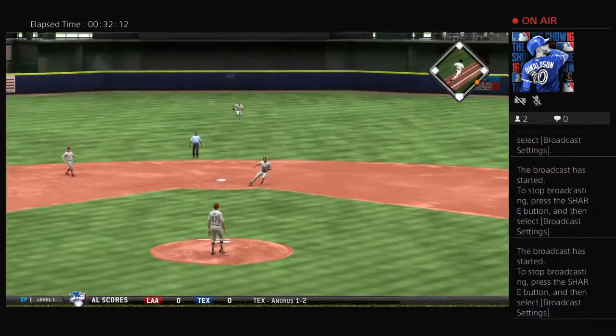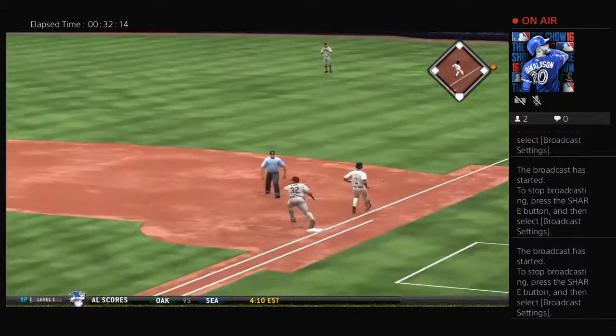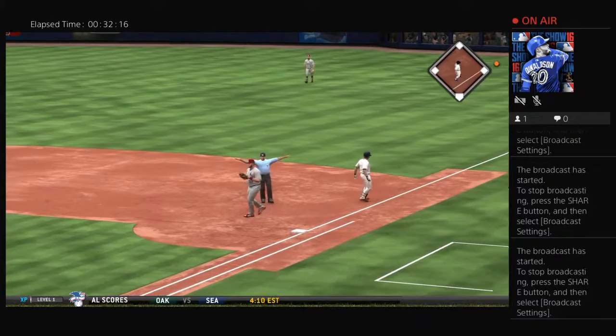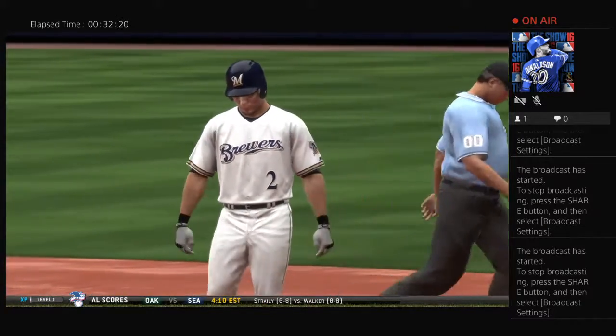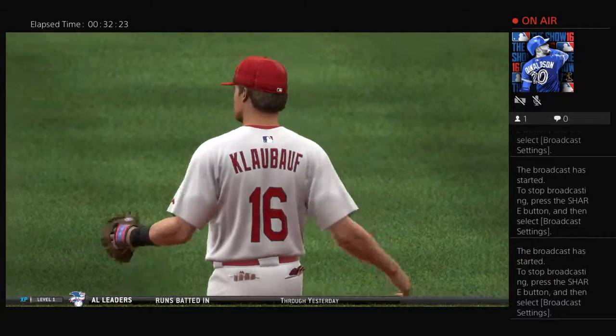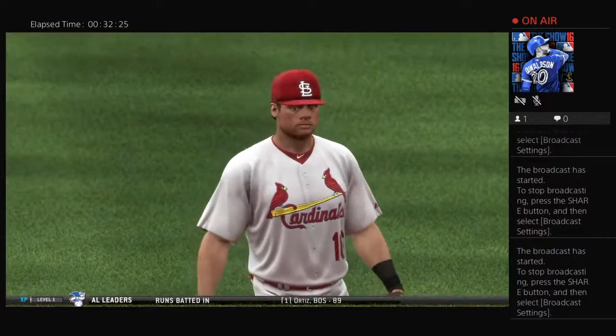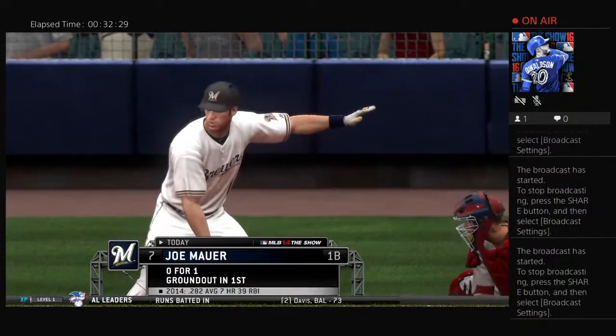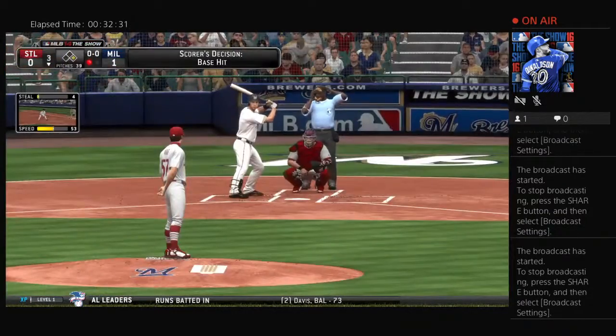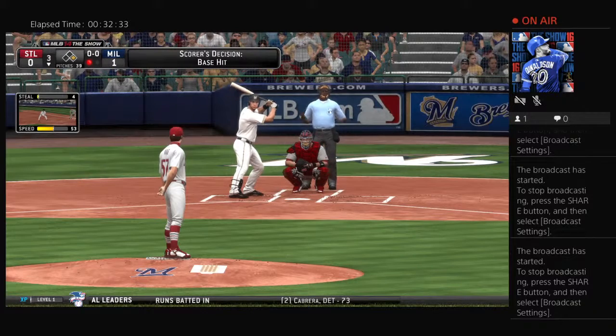On the ground, softly back up the middle. And no chance on the throw here as he reaches first easily. And here's a situation where, heck, just make contact. Put the ball in play. You never know. Winds up beating this ball out. Joe Mauer will stand in with a run in, 1 out and 1 on here in the inning.